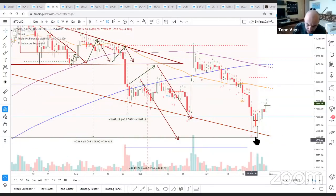Right now, I am still assuming this is just a dead cat bounce. In order for me to remove the idea of a dead cat bounce, I need the price to close above 9,500. I really don't believe that we're going to get above 9,400 without having another significant pullback. If this next pullback does not go below 6,500, then we're probably ready for the bull market. But if this next pullback does go below 6,500, then we need to reevaluate everything.